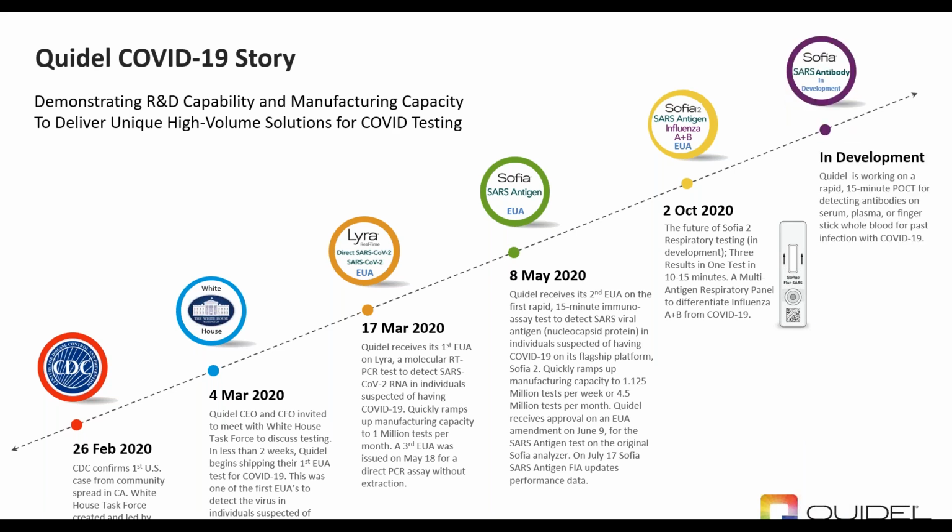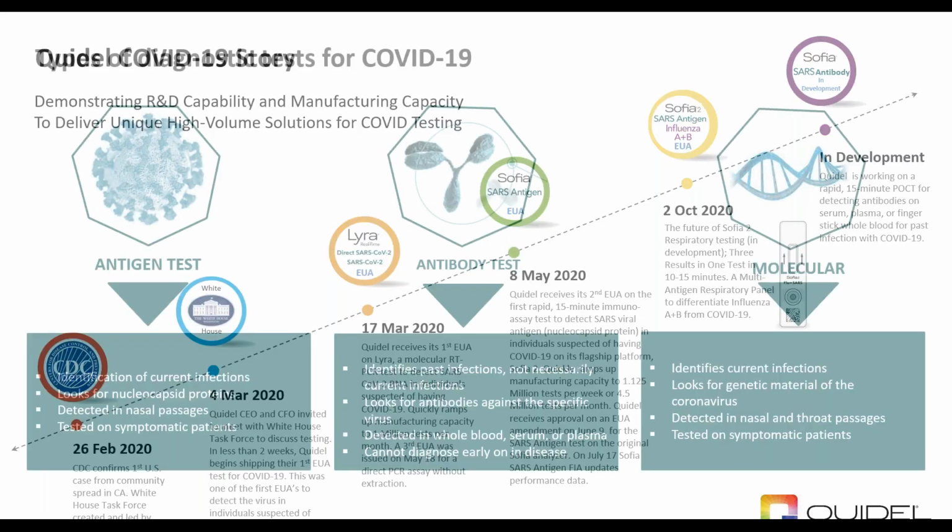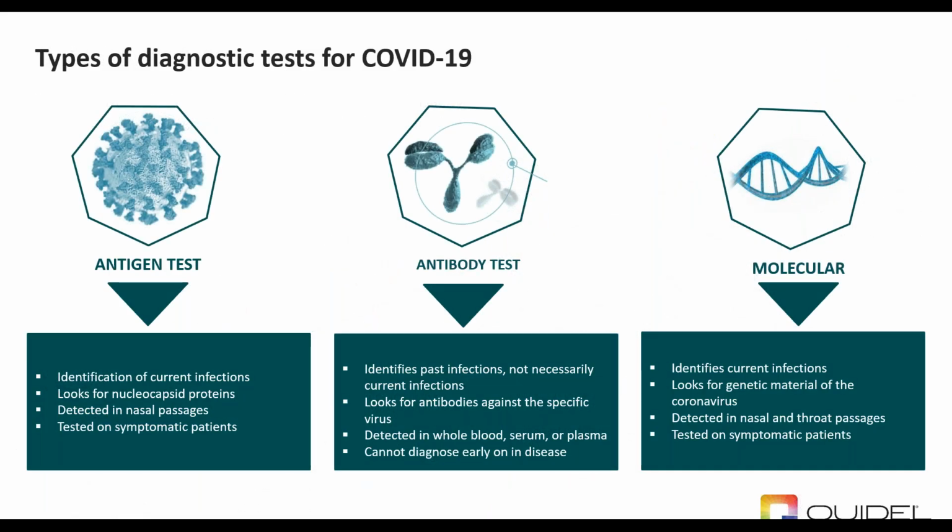And last but not least, in development, we are working on an antibody test. We're very excited about this antibody test. It'll have a couple different measurements that are unique to what we're going to be offering to the market, making it more specific and more useful by having various targets on that test. So more to happen soon as we move through our development process there. But today, we're going to focus on the first test, this antigen test.